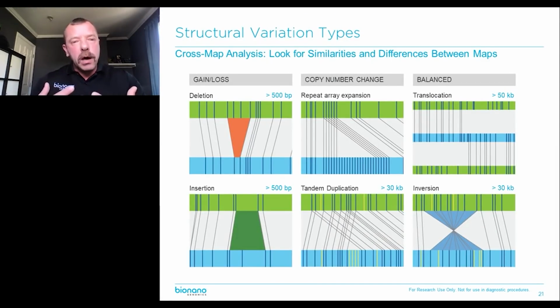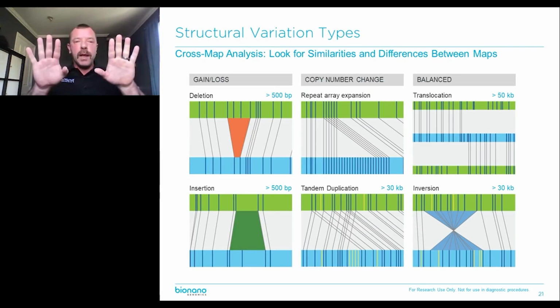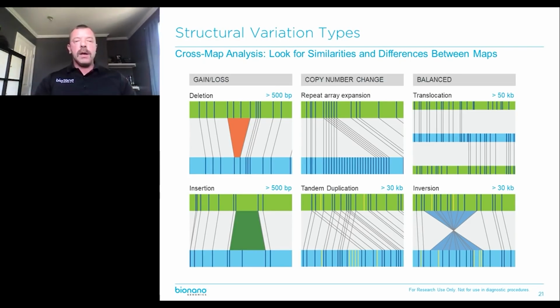And as a matter of fact, we call every single major type of structural variant using this same mechanism. So you see on the top left that we call deletions when the spacing between labels is moved closer together. An insertion is similar when the spacing between labels increases, and we call those automatically starting at 500 base pairs.